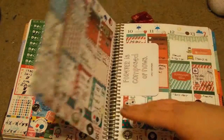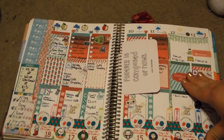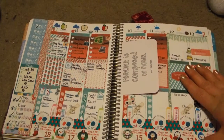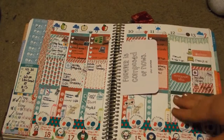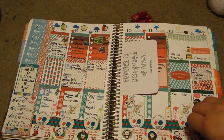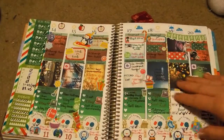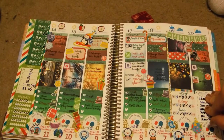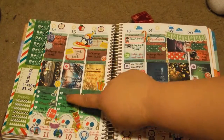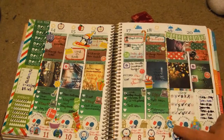And this one is my Peppermint Bliss spread. I like it. I do. It's not as busy as my stuff usually is, which just feels a little weird to me. But that's okay. I still liked it. I liked the color combinations and everything. So that was really nice. And then this one was all centered around the Jingle Jangle Doris sticker book that had these penguins and these boxes and these bells and these candy canes.